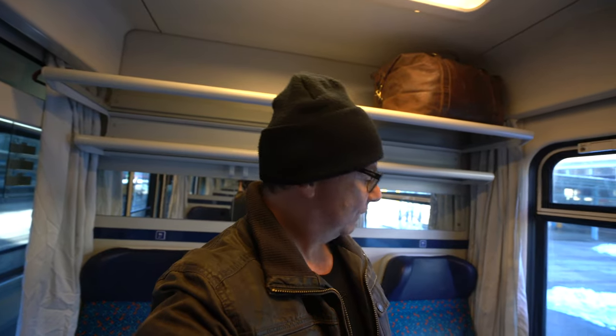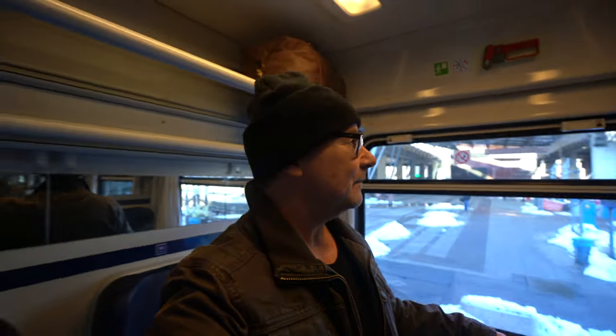At the moment, my train's nice and quiet, so hopefully it'll stay that way, or if people do come in my carriage, they'll be nice and quiet for the journey. So I'm gonna bag myself a window seat here, my bags up top, get my camera out, my book out, some snacks, and enjoy the journey from Budapest to Bratislava in Slovakia.